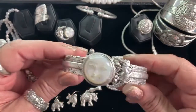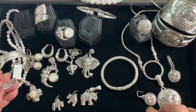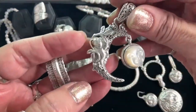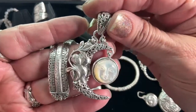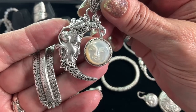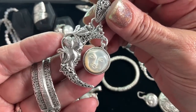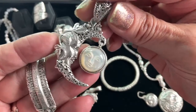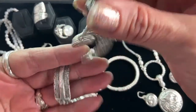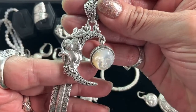Okay, let's go into our mother of pearl because I love this. This is my best collection I've ever done. Doesn't that just, sometimes we need to just dream. When we were little, didn't we have our little storybooks and our different things? I think this brings out that dreaming side that we used to have when we were young and innocent, right?